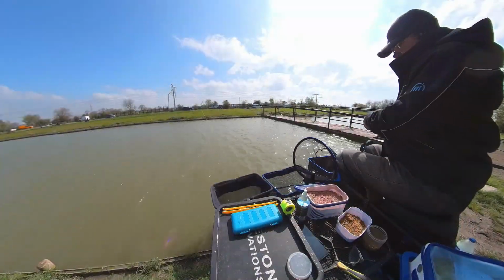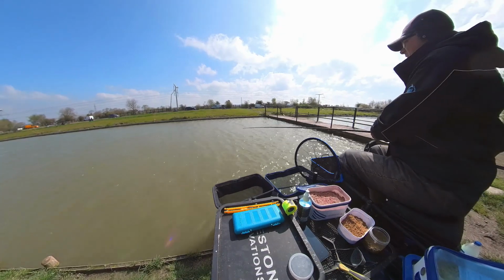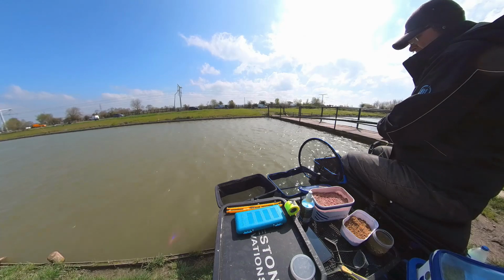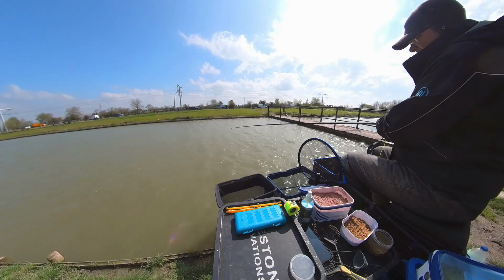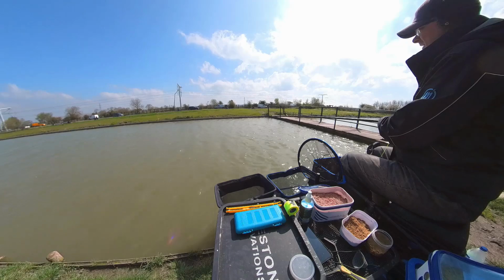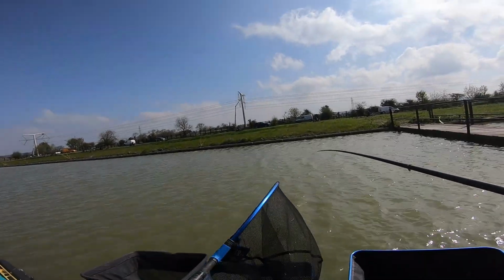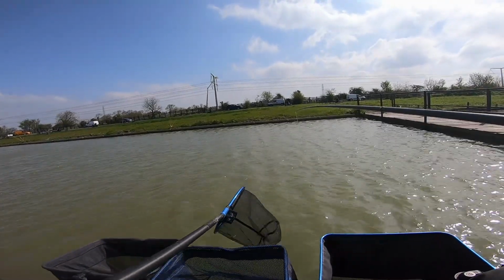Right, 1 hour update. I've got a 17 pounder carp in the bag and a perch. I've been forced to come off that long line because the wind has really got up as it forecasted it would. So what I've done is I've dropped down at one pole section back and I've dropped down to 3 foot of water, which is sort of halfway down the far slope.